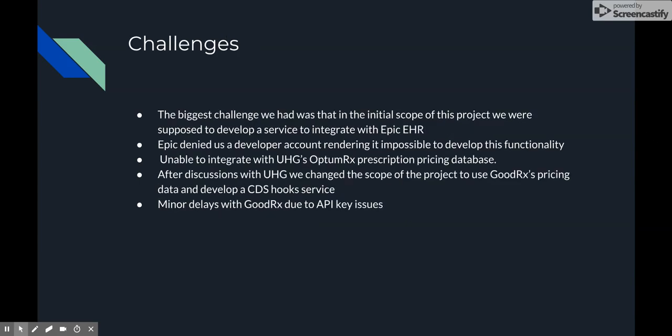From start to finish, our project had a number of challenges. Initially, UHG wanted us to work with the Epic EHR platform. However, that turned out to be impossible because Epic denied us and UHG a developer account for their Orchard platform. As a result of this, we had several discussions with UHG and ultimately decided to pivot this project to not have EHR integration.